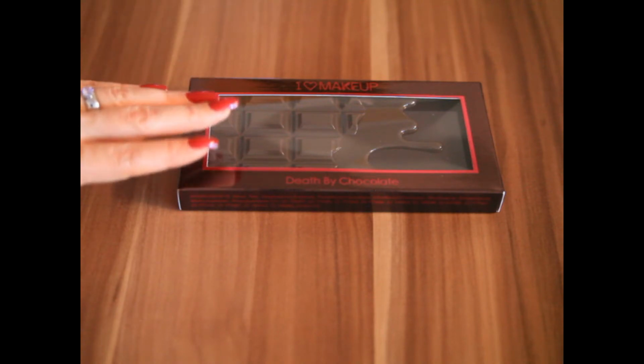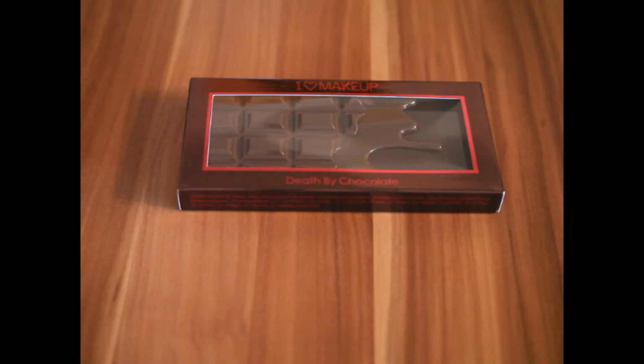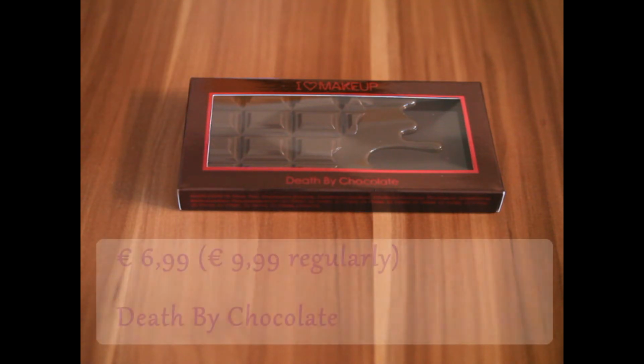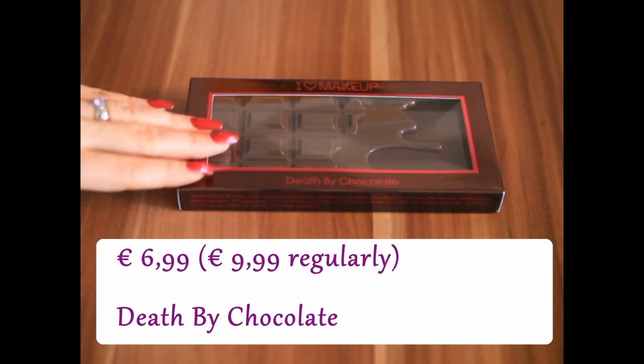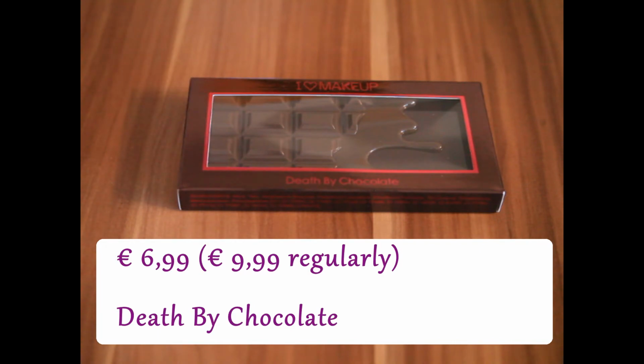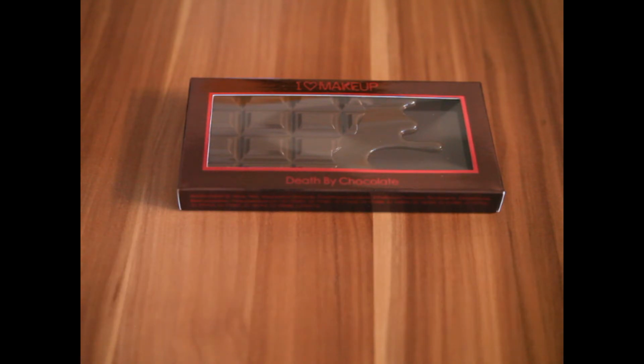This one retails for £7.99 on the UK website, and that translates to 11.4 euros at the moment. On the Cosmetic for Less website, these regularly retail for 9.99 euros, but on Black Friday they had a special sale for this one, and it was just 6.99 euros, so I was really glad to be able to take advantage of that.